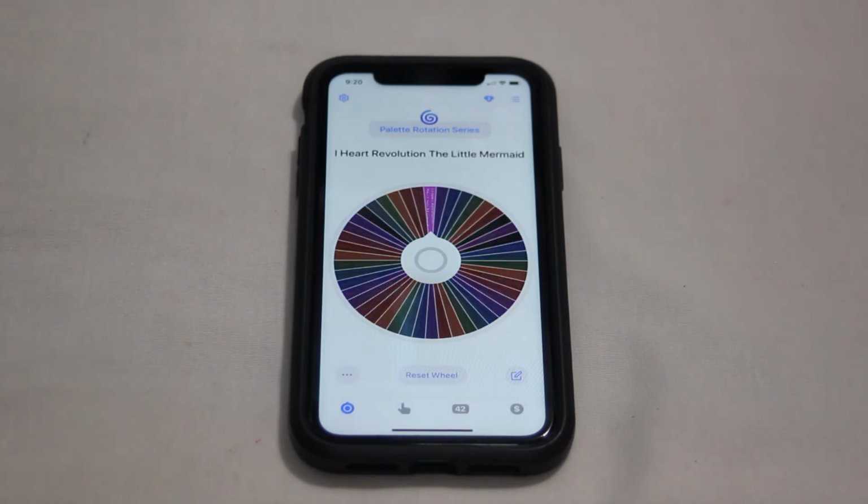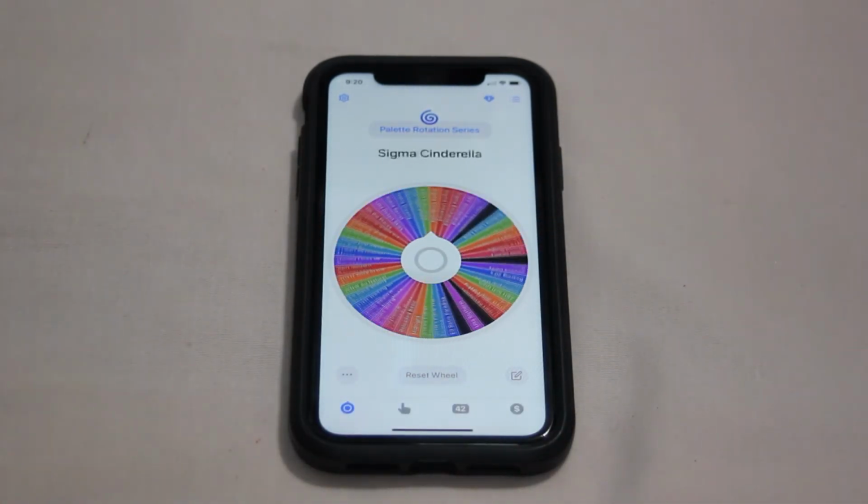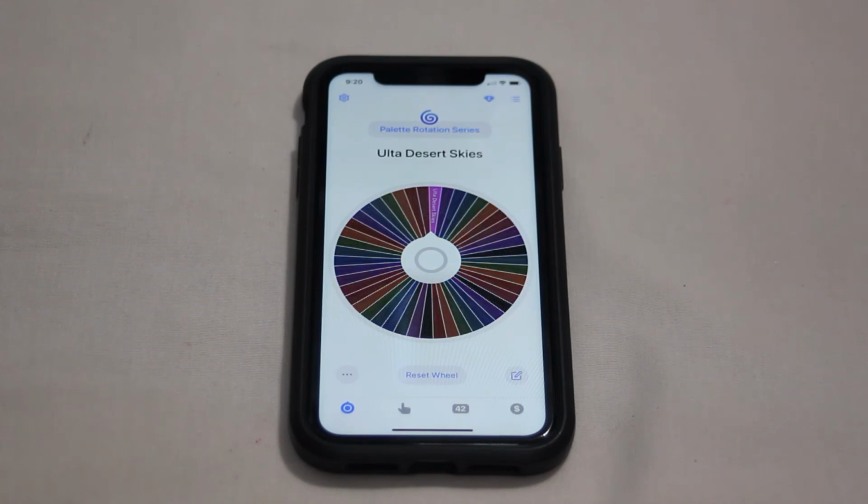And then we have my I Heart Revolution The Little Mermaid palette. And one more. My Ulta Beauty Desert Skies palette. So I am going to go grab all 5 of those, and I will be right back to show them to you.